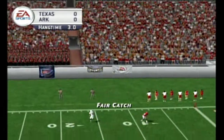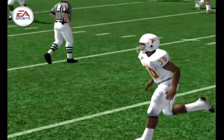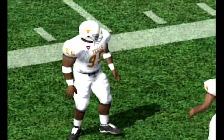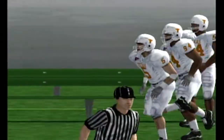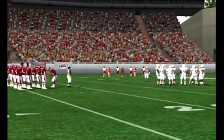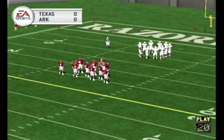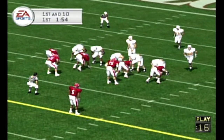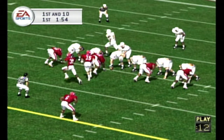Number three calls for the fair catch. And it goes into the end zone, down for a touchback. They'll take over at the 20. Number two with three wide receivers.